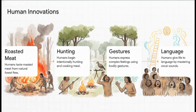I absolutely love this progression, because it all started by pure accident. It was essentially the world's first accidental BBQ. Early humans stumbled across animals that had perished in natural forest fires and tasted the roasted meat. Once they realized this provided a massive, easily digestible energy boost, they started intentionally hunting and cooking.